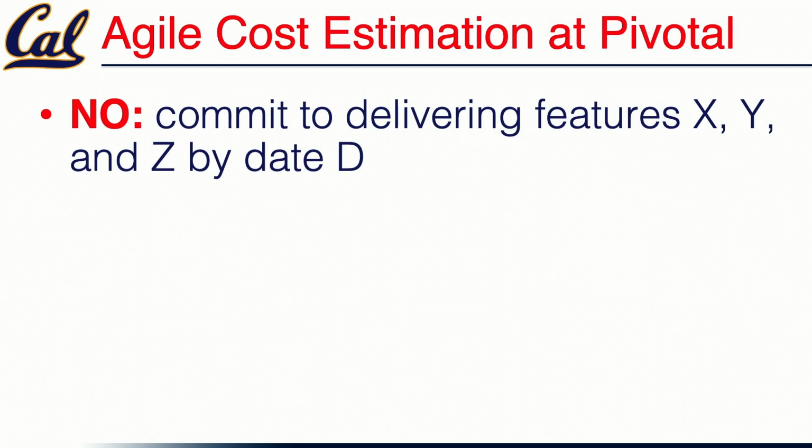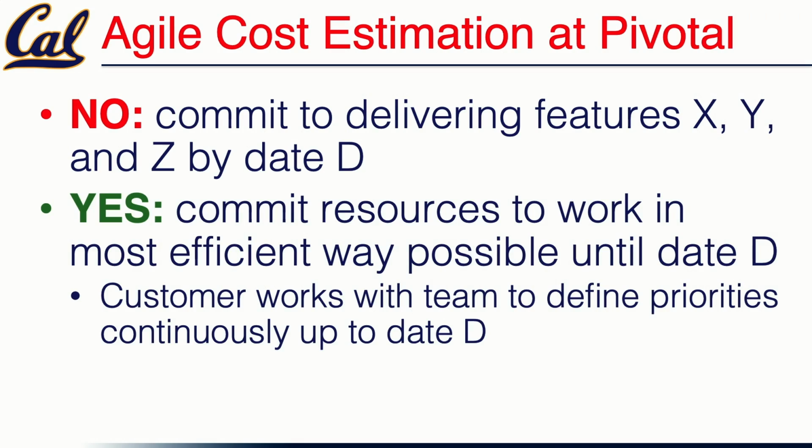So when they sit down with a customer and they're having a negotiation about budget and schedule, what Pivotal Labs does not do is say, we will deliver features X, Y, and Z by date D, and the basis of the customer agreement is that we're going to deliver specific things by a specific date. Instead, they commit resources to work in the most efficient way possible. We will have X number of developer hours per iteration between now and date D. And the customer works with the Pivotal team to define what the priorities are.